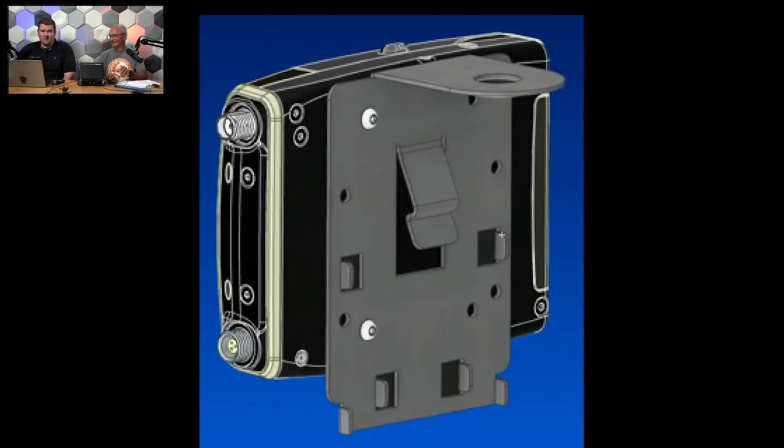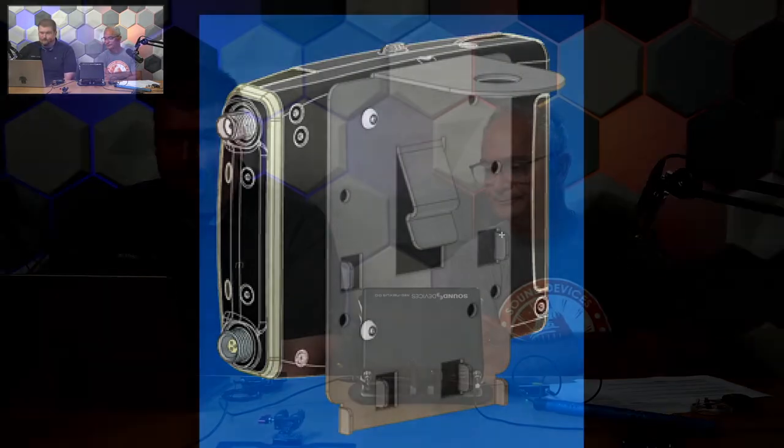So here's the other view here. You can turn it sideways if you'd like. So there's two different ways to do it. So that'll be available as an accessory very soon. Cool. All right.